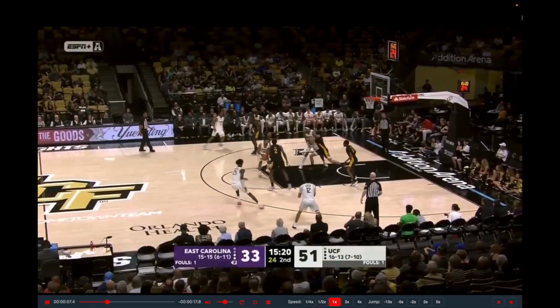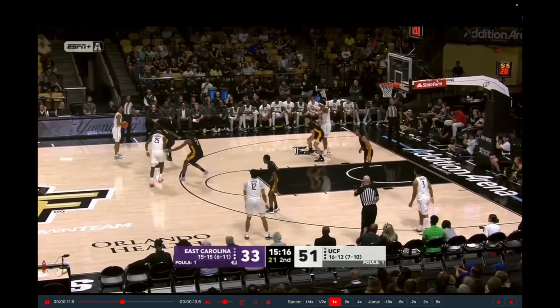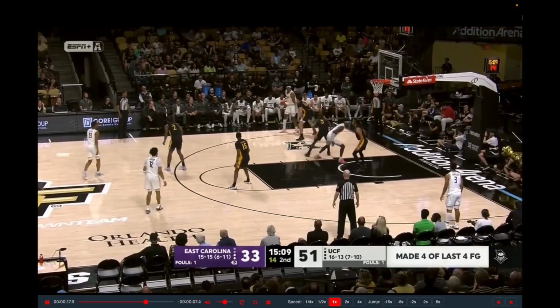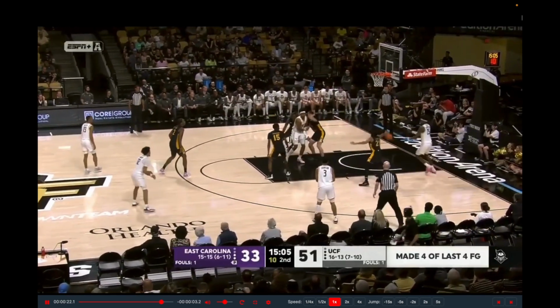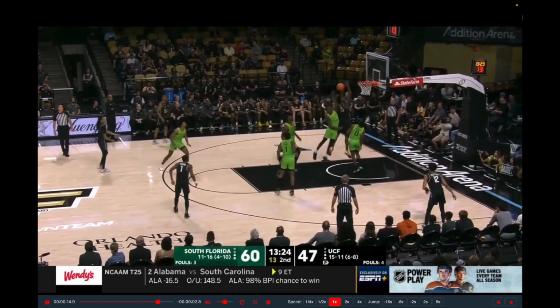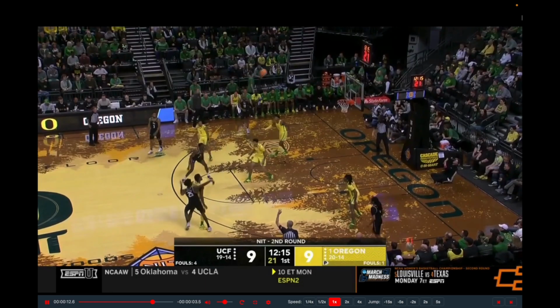Good body reorientation right there, and he's just so active. It's a quick decision right there, then screen, then roll, post up, relocate to the weak side corner, cut, dunk, draw a foul. His instincts for the game are good. Really quick dive to the basket right there. The handle needs work, but he's a talented scorer.